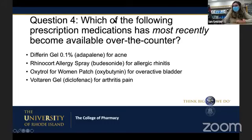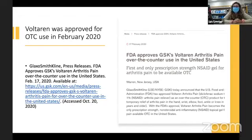Okay, so the answer here is the Voltaren gel, which was approved for OTC use in February 2020. So very recently, it became one of the first topical non-steroidals available through a non-prescription avenue. We've also mentioned a couple of other drugs: Differin, approved in 2016; the Rhinocort spray for allergies, approved in 2015, and you'll see similar products available, such as Nasacort and Flonase; and the Oxytrol patch, in 2013. So again, this is the newest thing to move over the counter.